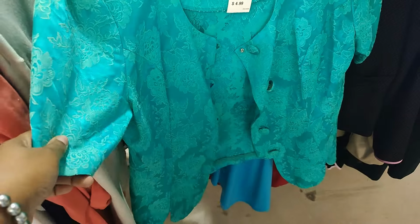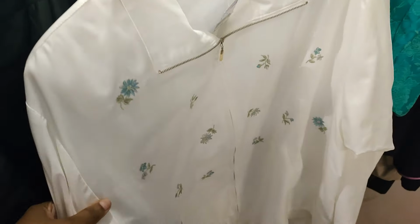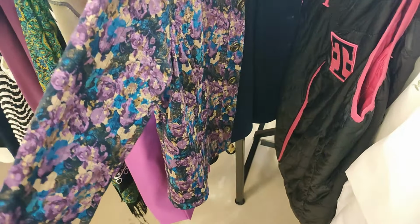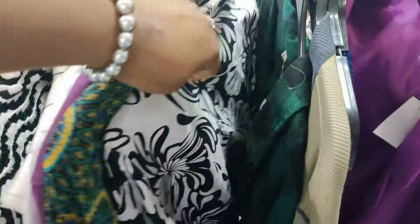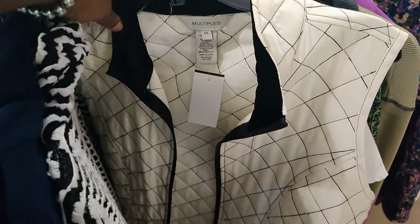Now you know how much I love buying blazers. They have some cool blazers, some vintage bomber jackets, but of course I have to be very selective these days. They have some quilted jackets, and not too bad. You'll see a few things that I was looking over, and of course those quilted vests.